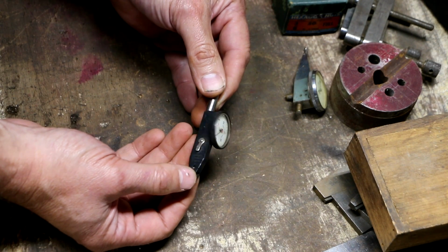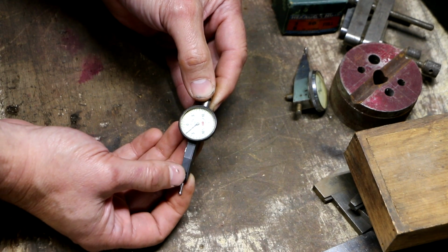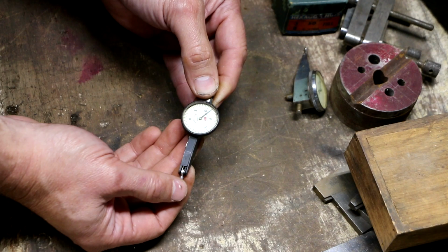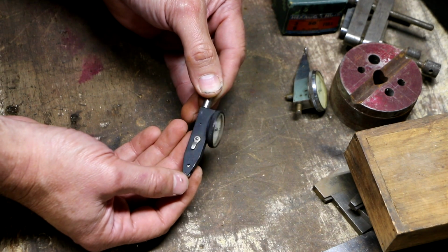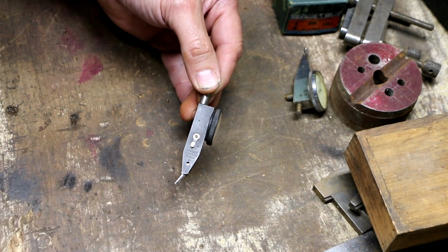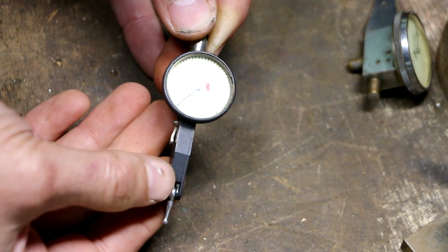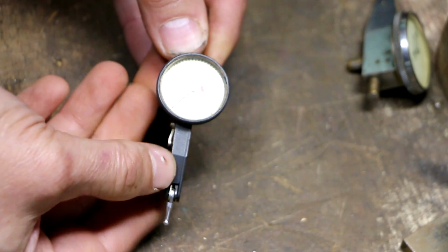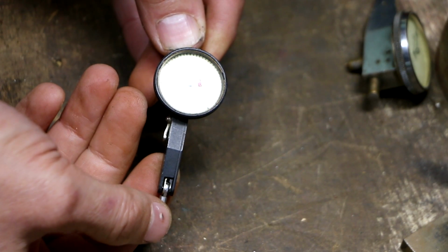So this last Machinist item is an indicator I picked at a dealer that didn't really have much Machinist stuff, and I just kind of stumbled upon it. And it is a little DTI that I've never seen one like this before. It's got the switch on the side, sort of like a lot of the early Federals, or like the Last Word to change direction. This is working perfectly.